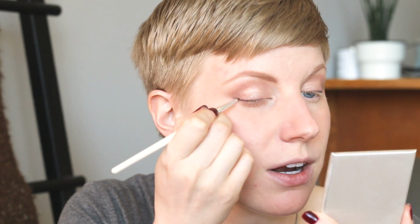And the thing I really love about eyeshadows is you can use them wet or dry, and you can get a lot more precision with a wet eyeshadow, but you can also get just a really nice soft look using them dry.